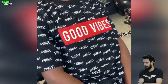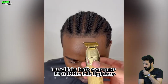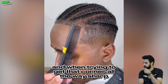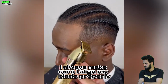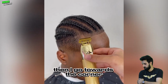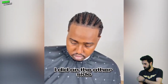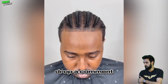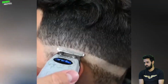The perfect flat top. Oh my gosh. That was a literally flawless haircut transformation, and he got the most beautiful and precise hairline haircut transformation.